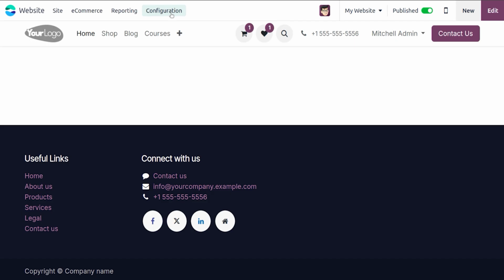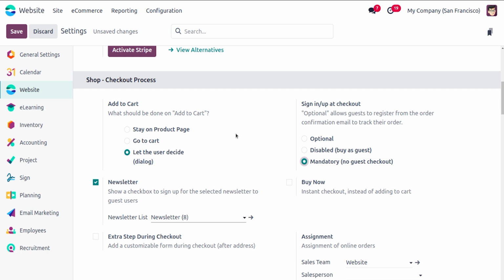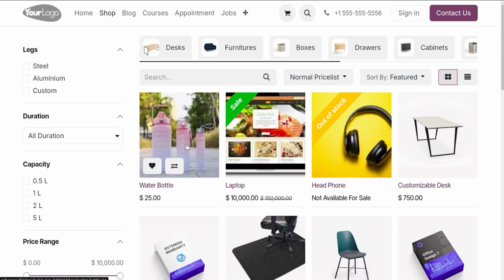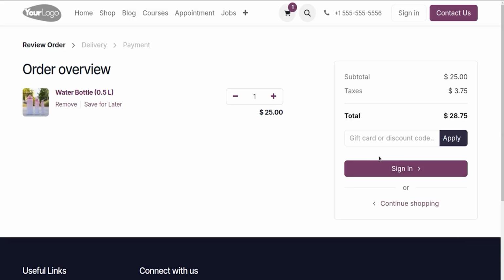Then go to the website settings. Let's check the next one. So here I'm changing the add to cart as let the user decide, and the login as mandatory. Let's save this. And here again log out. Here we can see the shop is available. If the customer opens some product and adds to cart, here we have options like we can continue shopping or we can go to the checkout page. Here I'm choosing go to the checkout page, and there is no checkout option available here. First, the customer needs to sign in to shop or to continue the shopping.